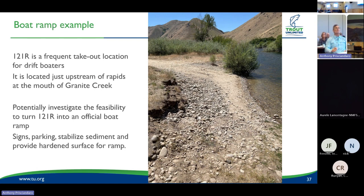that are not official campsites or boat ramps. So this is, I believe, a user-made boat ramp and not an official boat ramp. This is a 121R road that is on the lower end of the roaded reach. People are using this as a boat ramp and backing in. There's some sediment issues associated with it. And also an unofficial fire ring to the right or the left right here that complicates parking for both uses at the same time, and also maybe brings ash and other small particles into the river itself.